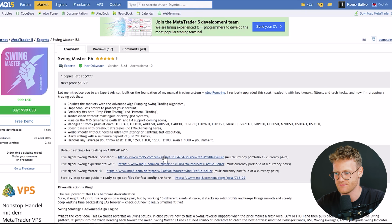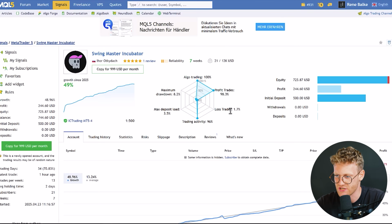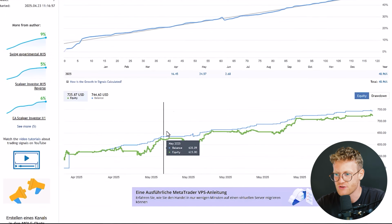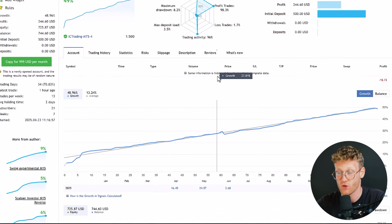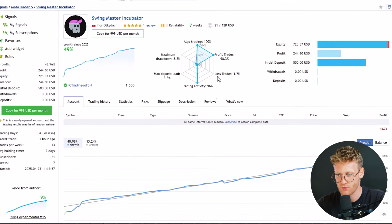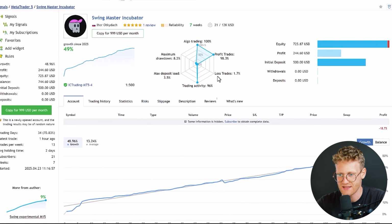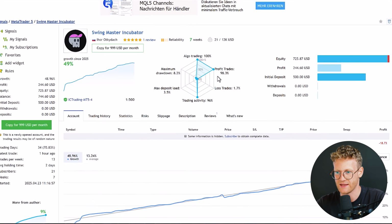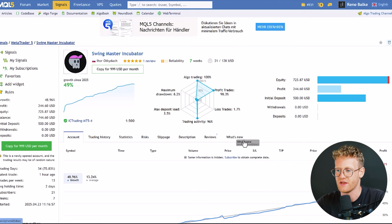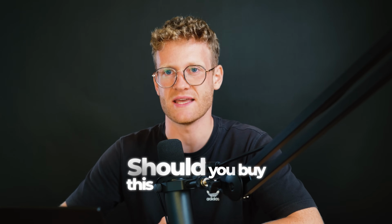I assume that, as I said before, coming back to the signals, because this is what most people just look at, I do not think that the signal will be as stable as it was here all of the time. But I do think that with this expert advisor, we do have a good chance that it can be profitable in the future also. So I would rate this definitely higher than all of the martingale grid or fake AI expert advisors in the market. Now we need to come back to, should you buy this expert advisor?